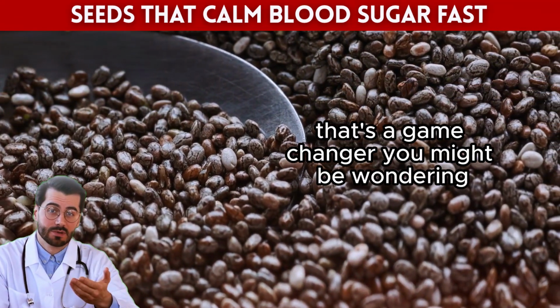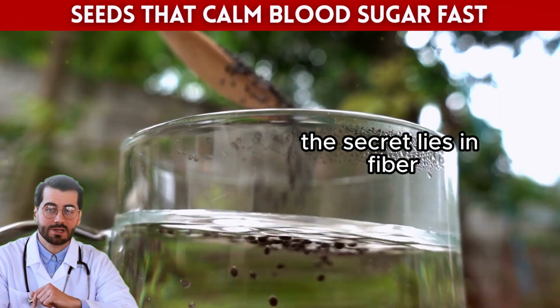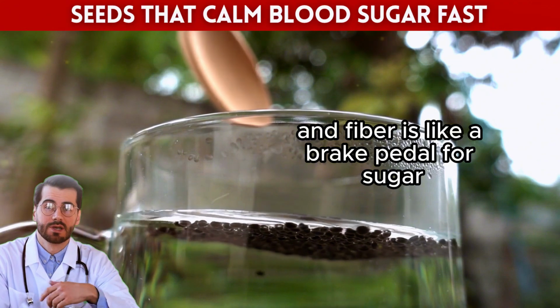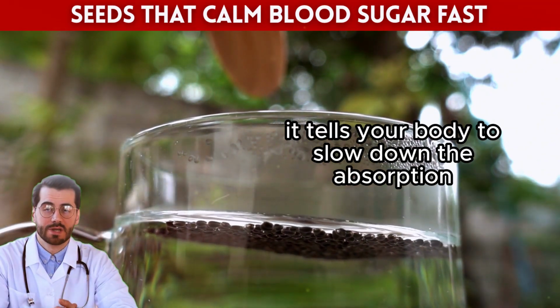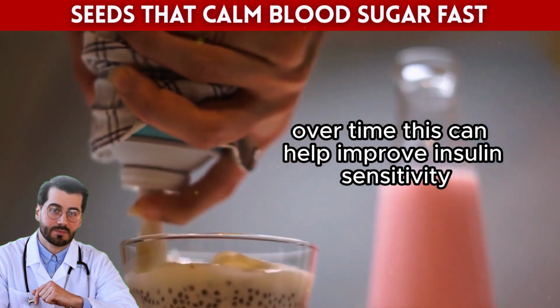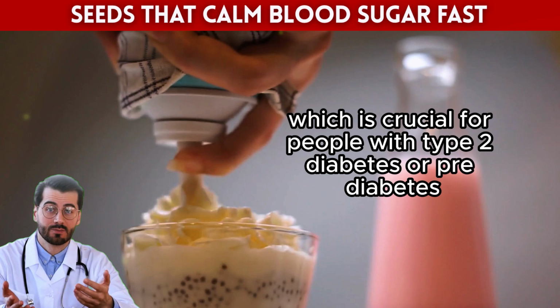You might be wondering, how can something so simple make such a big difference? The secret lies in fiber. Chia seeds are one of the richest plant sources of soluble fiber, and fiber is like a brake pedal for sugar. It tells your body to slow down the absorption, giving your pancreas a break from pumping out insulin too fast. Over time, this can help improve insulin sensitivity, which is crucial for people with type 2 diabetes or pre-diabetes.